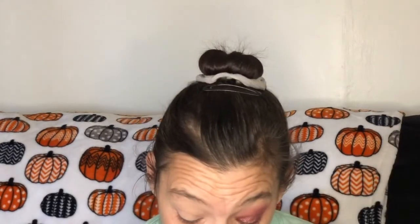And I can't wear lashes. Not even because of my hooded eyes, but they irritate my eyes so incredibly bad.